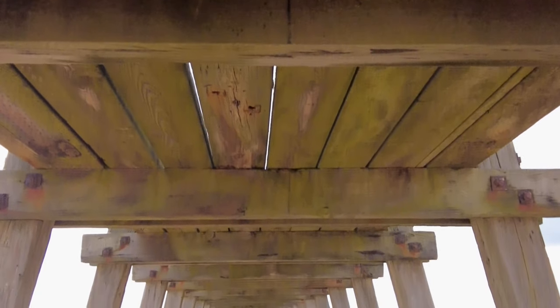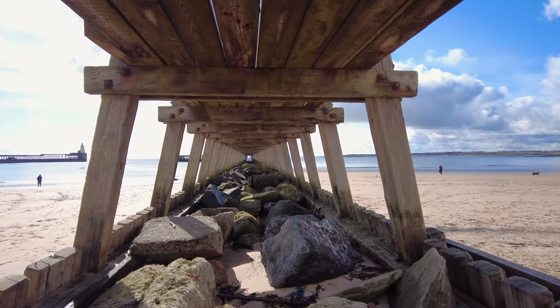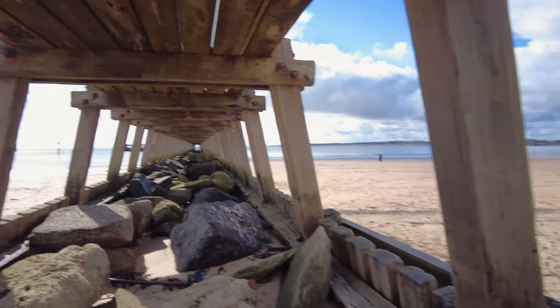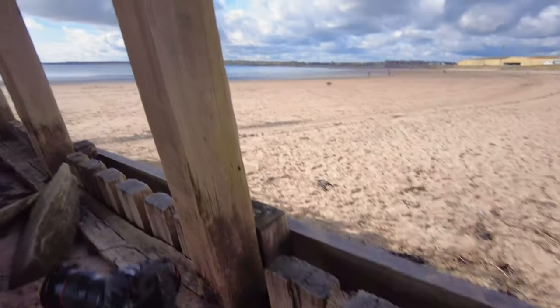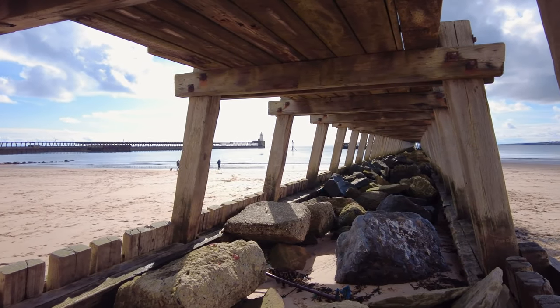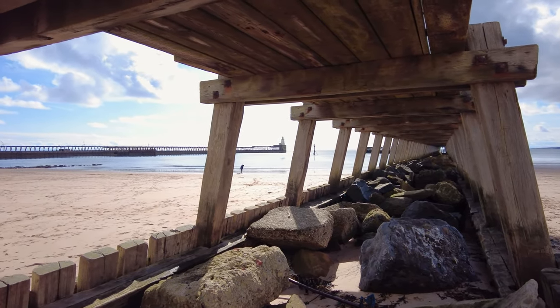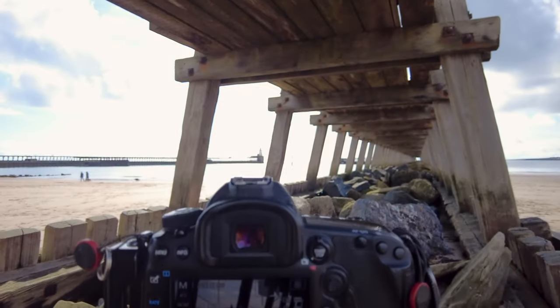So here we are at the pier, actually under the pier, and I have taken a couple of images. One is more or less what you see now, looking down under the pier. That was a bracketed image because of the high dynamic range. And I've just got the camera, you'll see where it's set up there, looking out to the lighthouse and the pier there. This is where the boats can come in to Blyth Port.